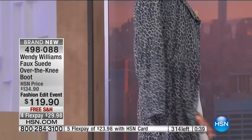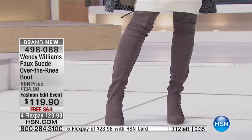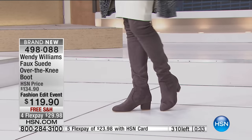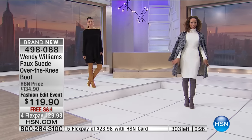All right, well, let's start giving updates. The black has been spoken for, so I'm just going to go ahead and walk these off the set myself. The final two colors that we have are the mushroom or the saddle, and we have 130 in each, and that is it. Unfortunately, these will be spoken for.